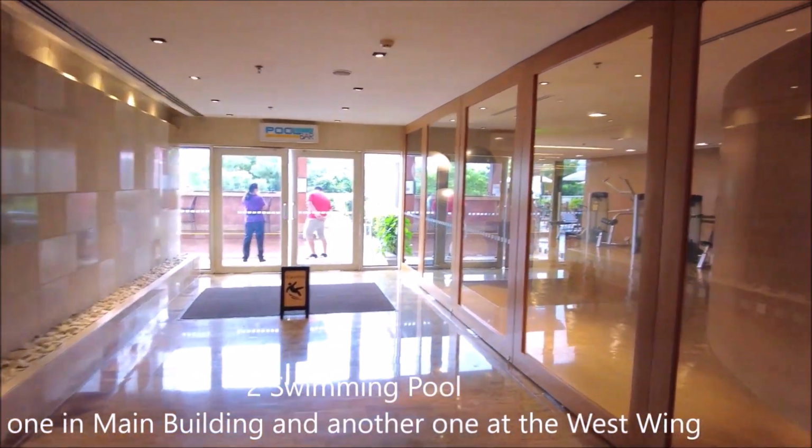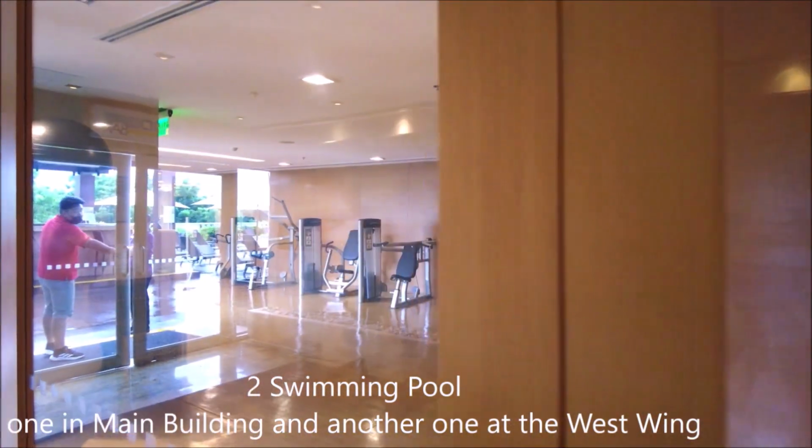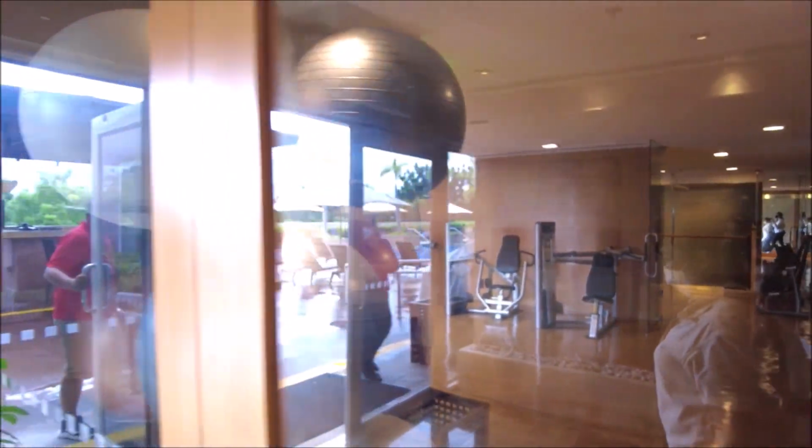The swimming pool was great. I had a great swim. They have two swimming pools and a wellness facility, one in the main building and one at the west wing.